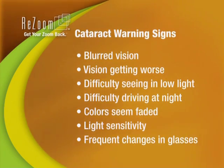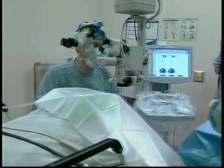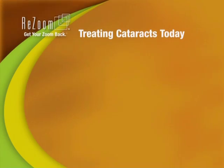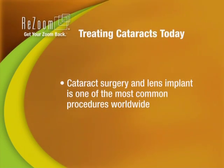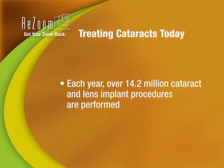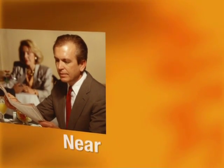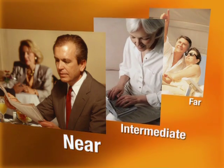The only treatment for cataracts is to remove the clouded natural lens of the eye and replace it with an artificial lens implant. Today, this procedure is very common, and over 14 million are performed worldwide each year. While traditional cataract surgery with conventional lens implants is successful, it is limited because it only provides good vision at a single focal point, either at a distance or near. But we live in a world where we need to see near, far, and everything in between.